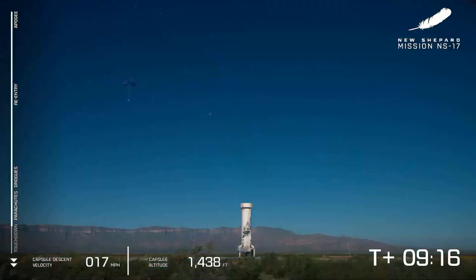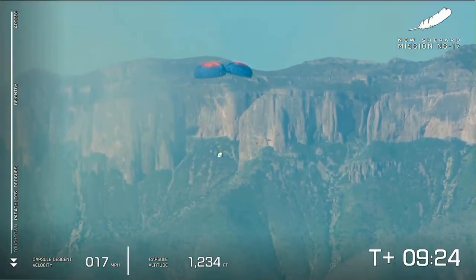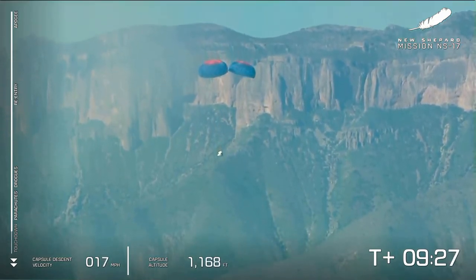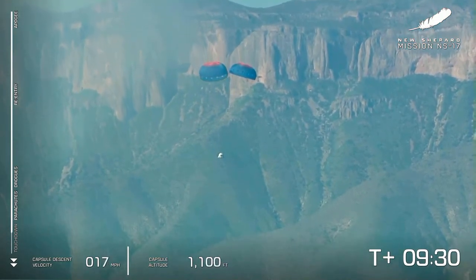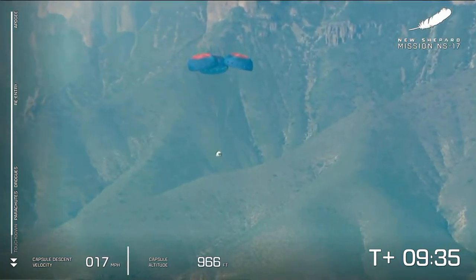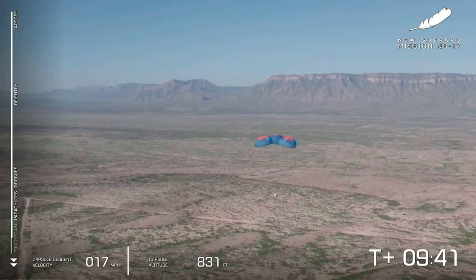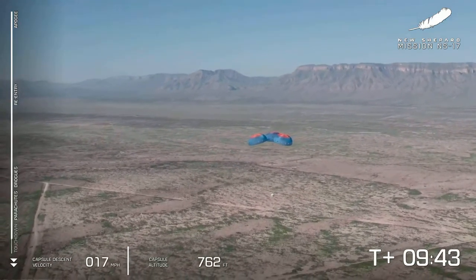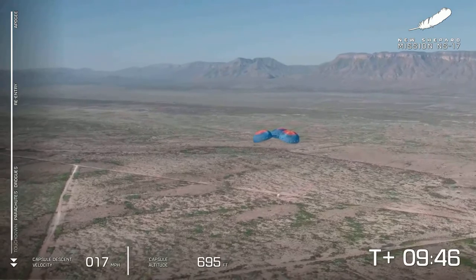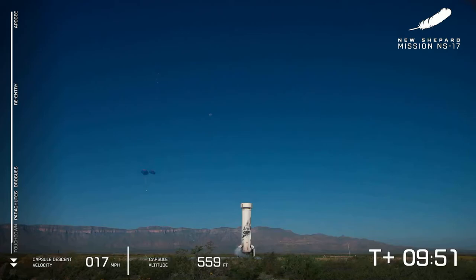Do keep in mind as we approach the desert here, that West Texas dust does kick up a lot. Oh my gosh, you can see that beautiful capsule with the landed booster in the background there. Our retro thrust system in the base of the crew capsule will kick up a tremendous amount of dust as it fires for that nice soft landing. Rest assured, the payloads will enjoy quite a soft touchdown in just a few seconds here. That shot is incredible.